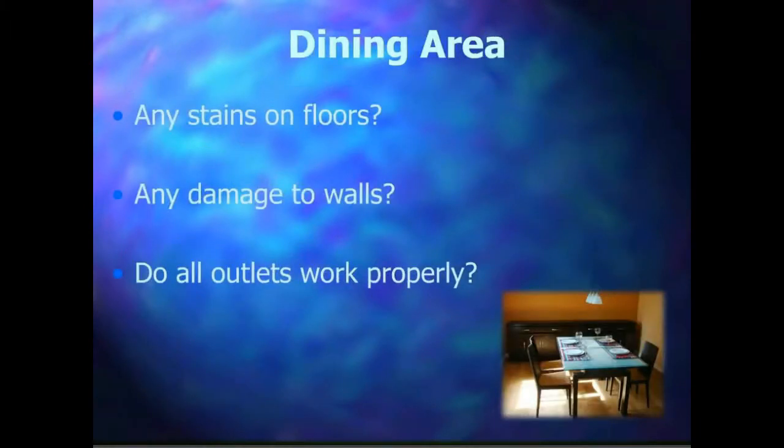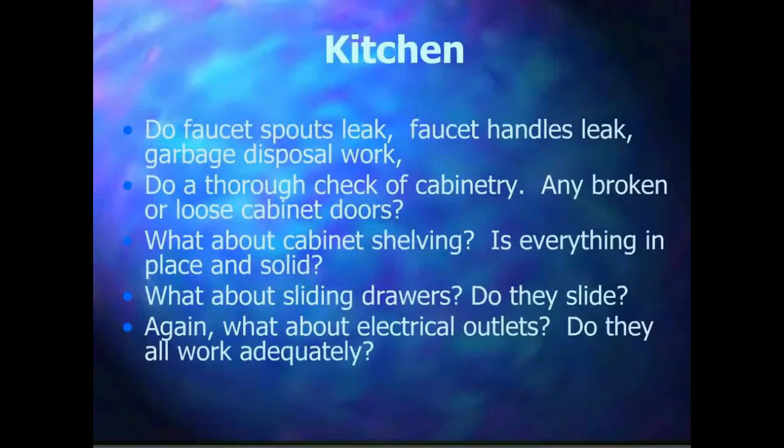This includes the dining area, the floors, the walls, outlets. Do all your outlets work properly? What about your kitchen? Do the faucet spouts leak? Are the faucet handles strong? Are they loose? Do they leak? What about your garbage disposal?